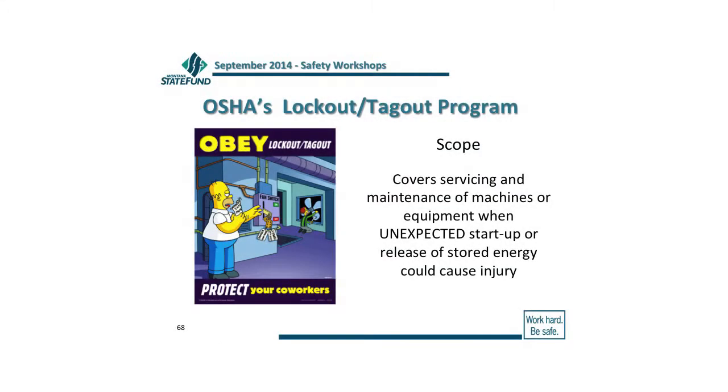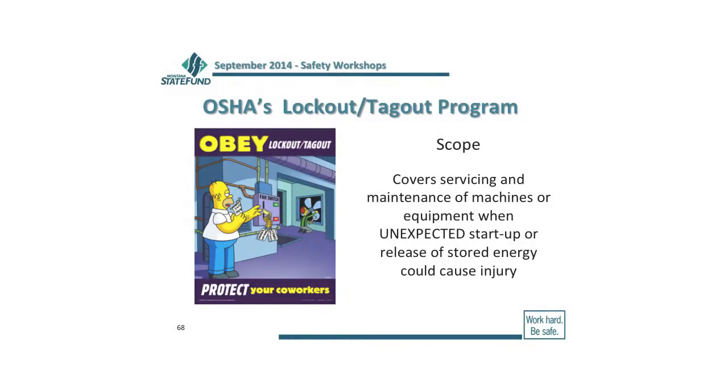But one of the things is that the scope of this is basically so that anytime you're doing servicing or maintenance of any kind of equipment or machine, with any unexpected startup, they don't get an injury off of that, or an amputation or something along those lines. That's kind of what this program leads us into. We want to prevent these kinds of things from happening to folks, and it's really important to talk about that.